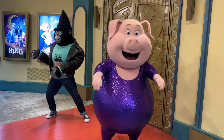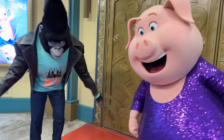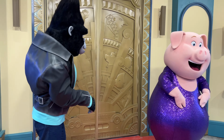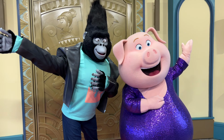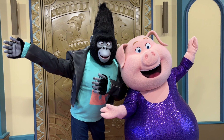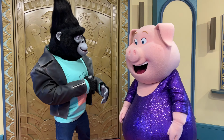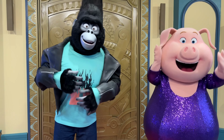Here we are. We're meeting them. And this was very exciting because it's the first time for both of us that we have met these characters. I don't know if they have really met that much before at any of the parks. I looked it up online and I didn't really see. I know there is a show in the Japan version of Universal Studios that they're in. But I think this might be their first appearance here stateside. So it's very exciting to have met them.